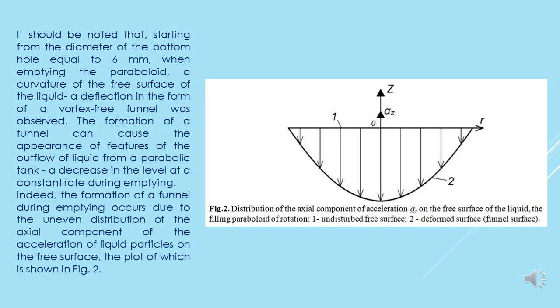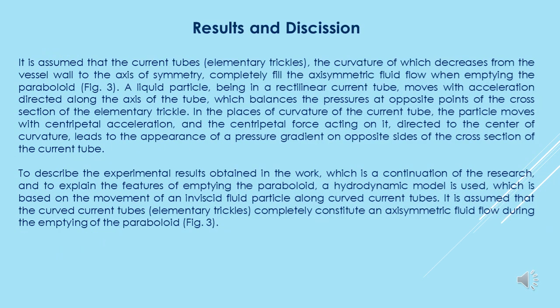Indeed, the formation of a funnel during emptying occurs due to the uneven distribution of the axial component of the acceleration of liquid particles on the free surface, the plot of which is shown in Fig. 2. It is assumed that the current tubes, elementary trickles, the curvature of which decreases from the vessel wall to the axis of symmetry, completely fill the axisymmetric fluid flow when emptying the paraboloid.